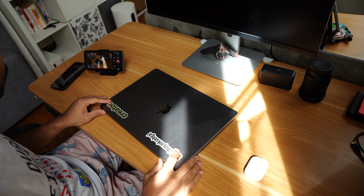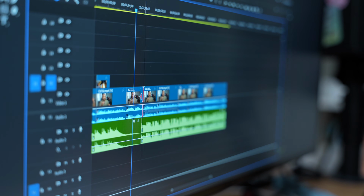The 2021 model is actually more than enough for most people, especially if you get the M1 Max model. So if you can get it second hand for a really good price, I would highly recommend it even today. In terms of software, I use Premiere Pro to edit all of my videos. I also use CapCut when I'm editing on my iPhone, so all of my short form videos I actually use CapCut to edit.